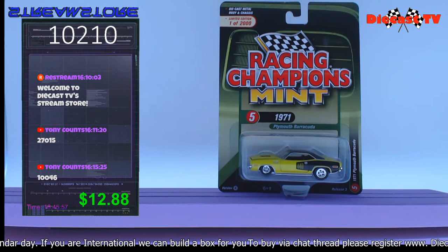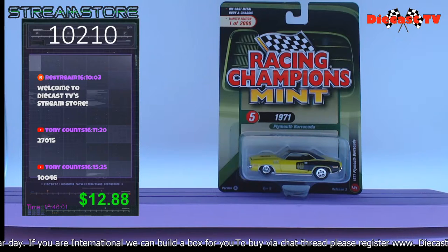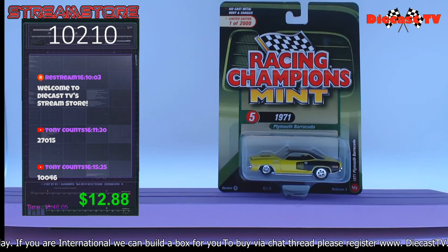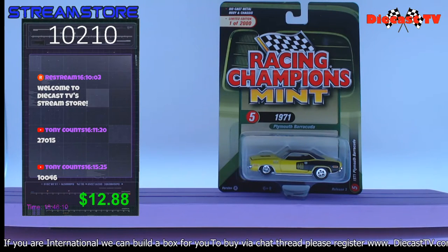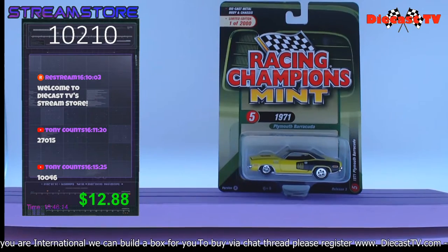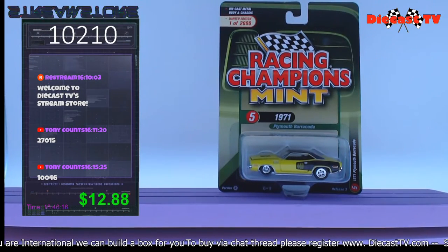Well, look at what we have here. Sweet ride. All right, let's take a look. Let's describe it a little bit. So we got a Racing Champions Mint. It's pretty cool. It's a limited edition, 1 of 2,000. Also very cool. It's metal body, metal chassis. Cool, cool, cool. Three cools. That's good. 1971 Plymouth Barracuda.